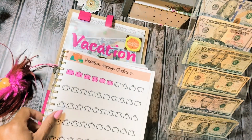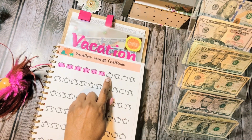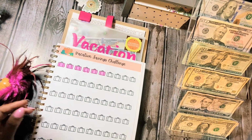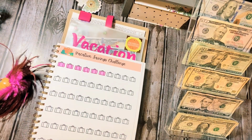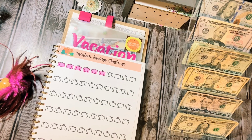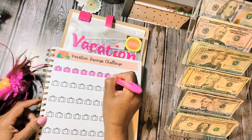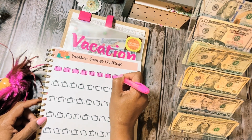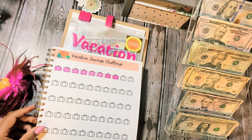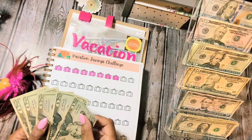All right, next is vacation. And in vacation, we are putting $100 each. Suitcase is worth $50. I don't know where my other highlighter is. Okay, I found it. So we're gonna color in two of these. And so I'm gonna add this money with my other money that I saved from my scratch off book, because I got two major trips coming up. Let's do some 20s.